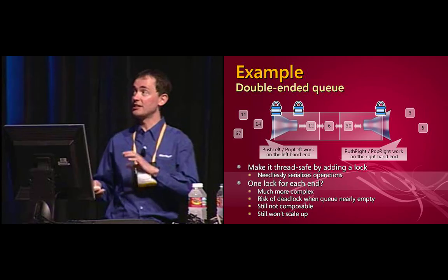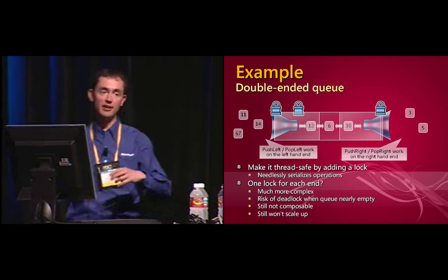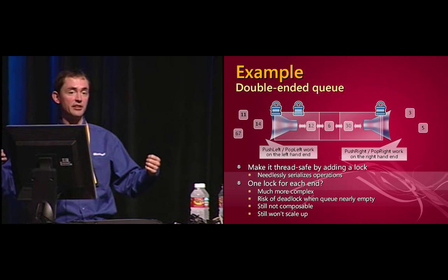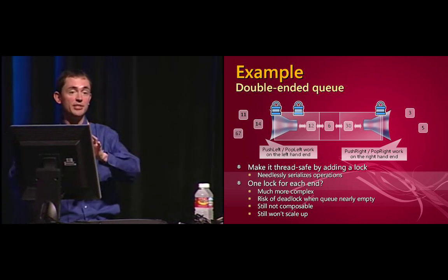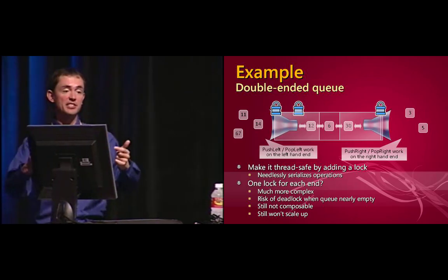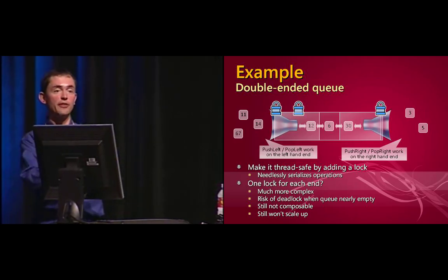And it's easy to design a queue that looks correct, but where perhaps the thread on the left takes one lock, the thread on the right takes another, and then they see the queue as almost empty and need to work out who gets the last item, and they're both stuck, possibly waiting for the lock that the other thread has.